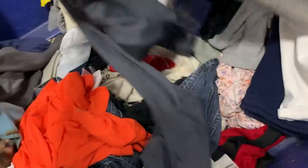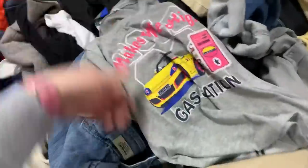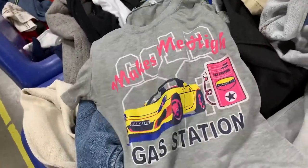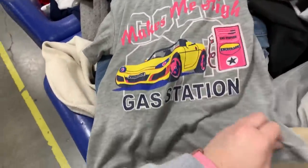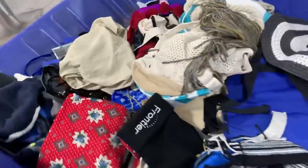Cute little coat here. You guys, there's so many clothes. I really want to check out some clothes for a little bit. So I want to look at some clothes. There's lots of junk bins. I'm getting tired, ready to go get something to eat and drink.